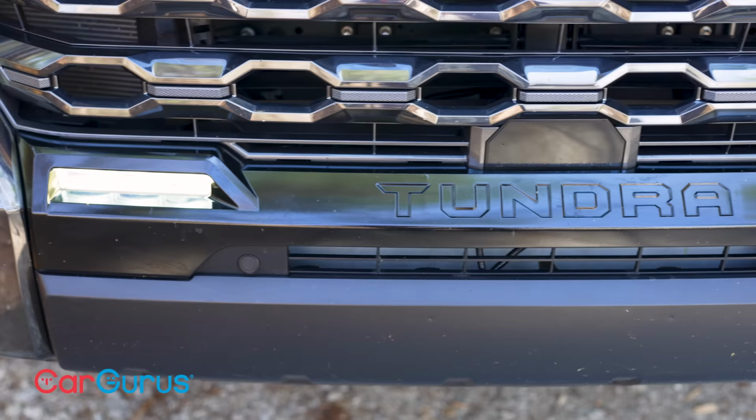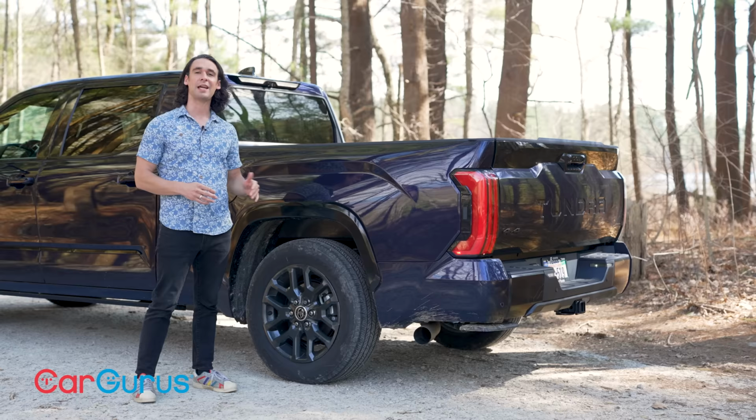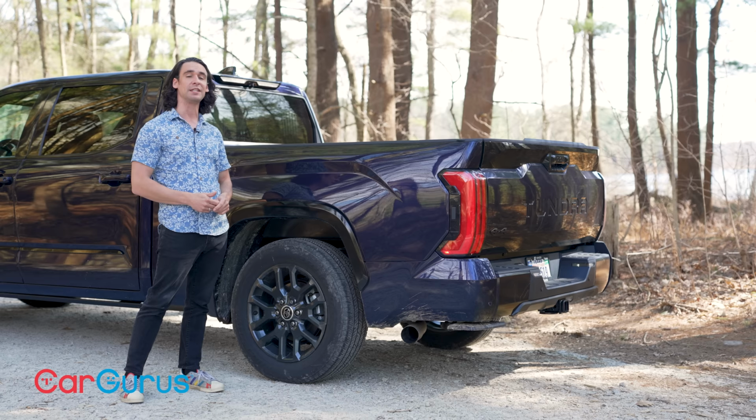The Tundra can help you tow. Not only does it have a smart backup system that can help steer it when you're reversing, but it has blind spot sensors that can automatically compensate for the added length. All you gotta do is hitch the trailer up, plug it in, you're ready to go.